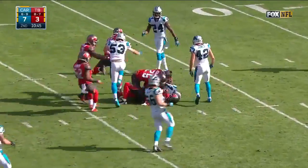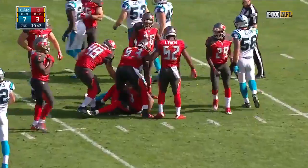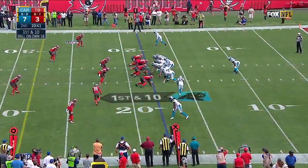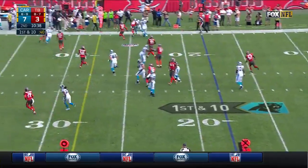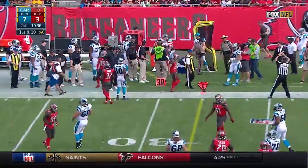Again, handles the one hopper, momentarily bobbling. Carolina touchdown, and despite 2 defensive takeaways, no points off those takeaways for the Panthers. Second carry of the game.